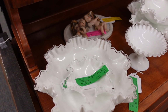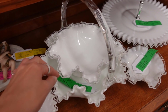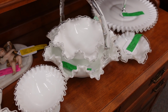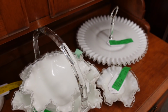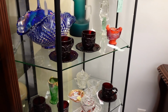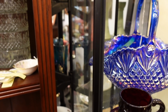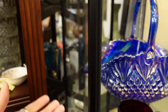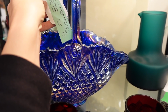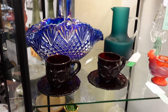Well, we've got all of the Silver Crest here. And I have looked at this before. Of all of the pieces here, I think my favorite is probably the basket. I have a thing about baskets. Look at that amazing basket. How many times have you watched this video and I've gone to reach and, wait a second, there's glass there. That is beautiful. That is a really massive basket.